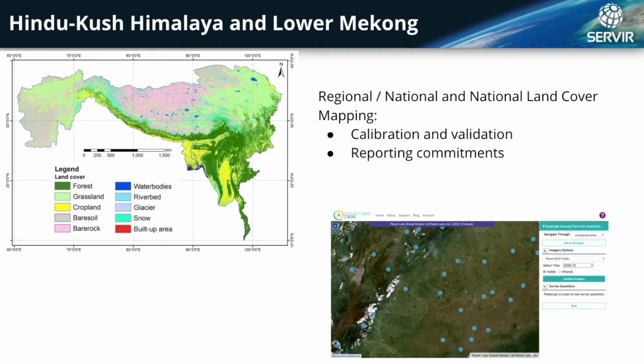In the Hindu-Kush Himalaya and Lower Mekong, we have the regional land cover monitoring system, which, very similar to RCMRD in Eastern and Southern Africa, is providing annual land cover maps at the regional and national scale. Countries are using these maps for the reporting commitments that they have with the international community. The use of the high-resolution data is for the calibration of algorithms and validation of final results.